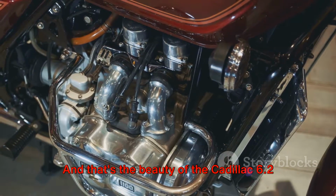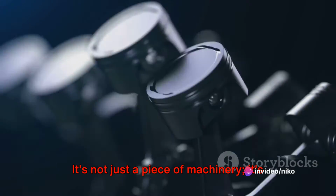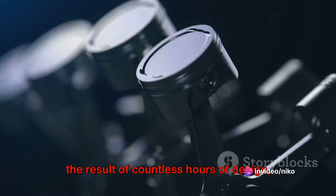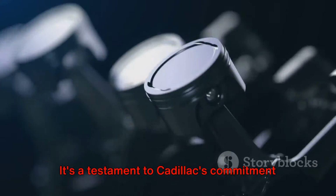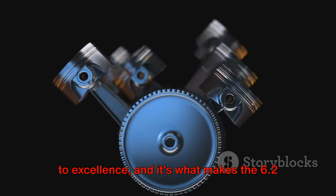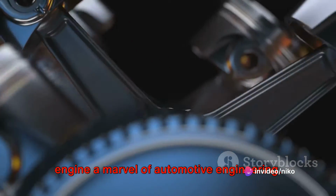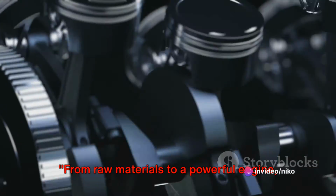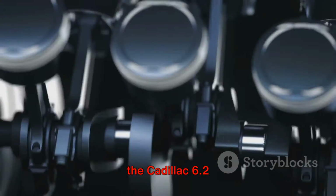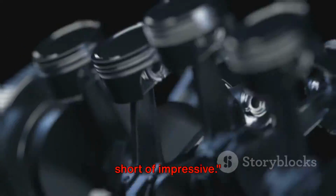And that's the beauty of the Cadillac 6.2 engine. It's not just a piece of machinery, it's the result of countless hours of design, engineering, and testing. It's a testament to Cadillac's commitment to excellence, and it's what makes the 6.2 engine a marvel of automotive engineering. From raw materials to a powerful engine, the Cadillac 6.2 engine's production process is nothing short of impressive.